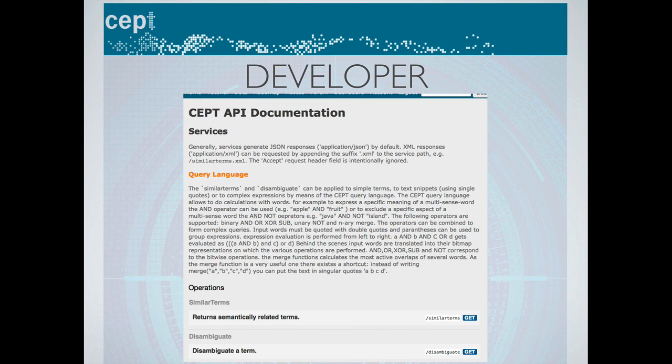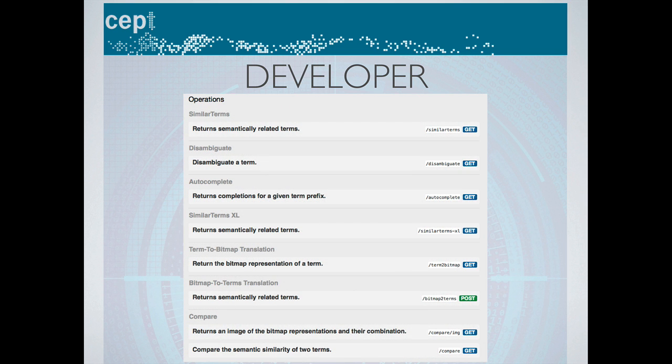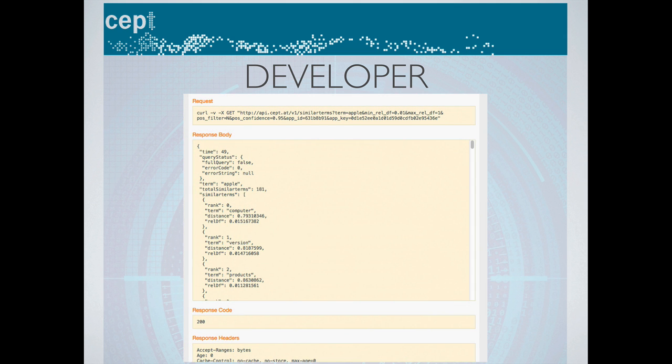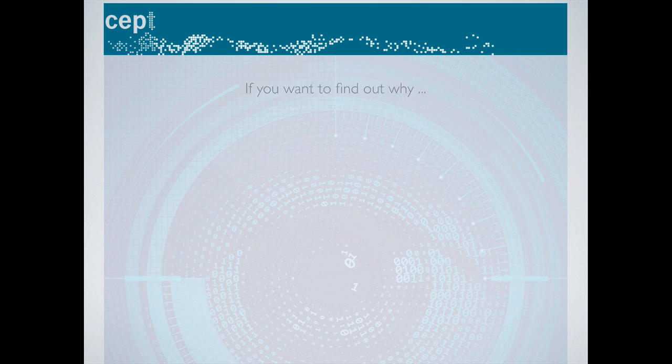After registering to the free beta program, users can access the interactive API documentation, getting the full information on every method. They can try out every existing parameter immediately, as well as analyze easily every result.